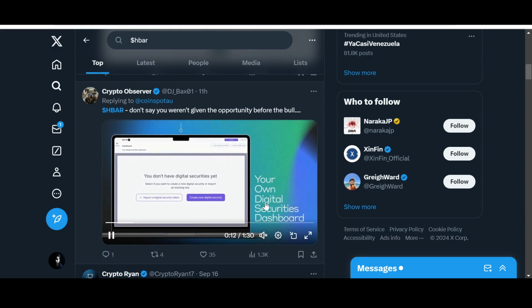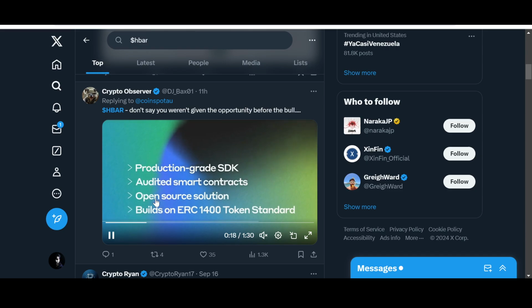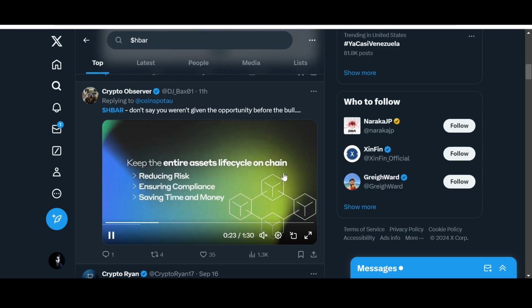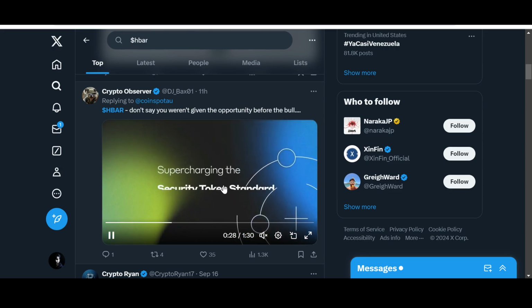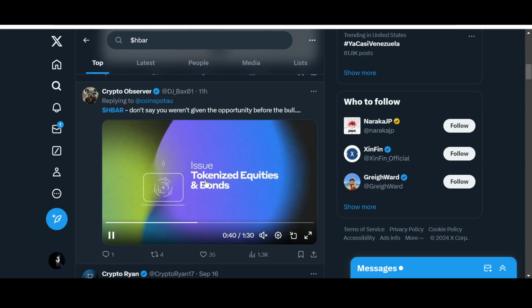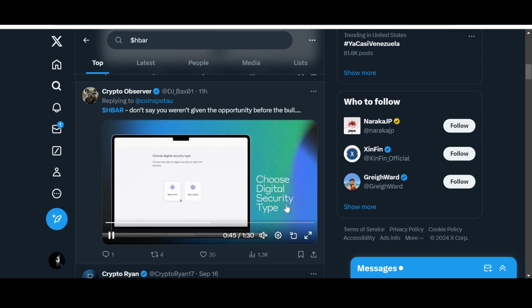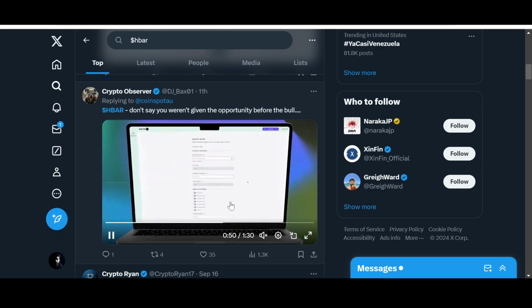Your own digital securities dashboard, production grade SDK, audited smart contracts, open source solution, builds on ERC 1400, keep the entire assets lifecycle on chain, reducing risk, compliance, saving time and money, supercharging the security token standard. Cool. Issue tokenized equities and bonds in a few clicks. Choose digital security type. Extend ERC 1400 functionality.